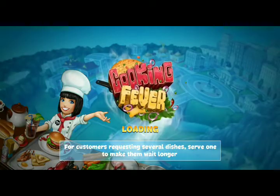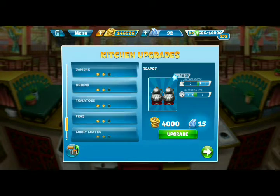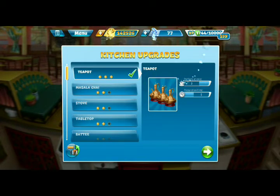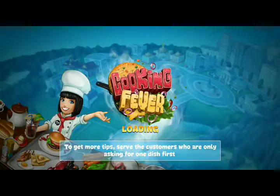Alright guys, let's head over to our kitchen upgrades. And we got everything to level 2. We can start working on our level 3, starting here with the teapot. Go ahead and upgrade that. And let's go ahead and jump into level 36.